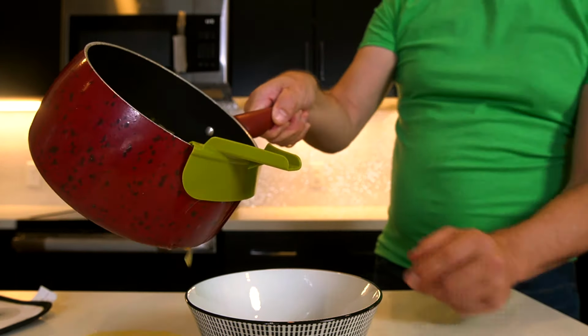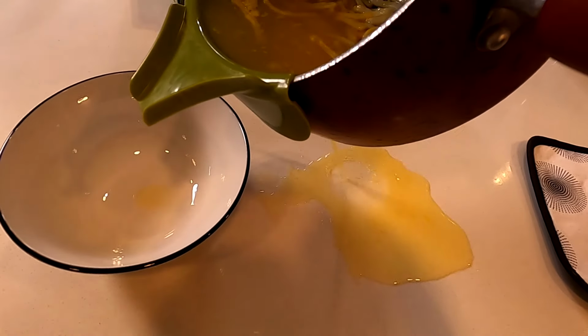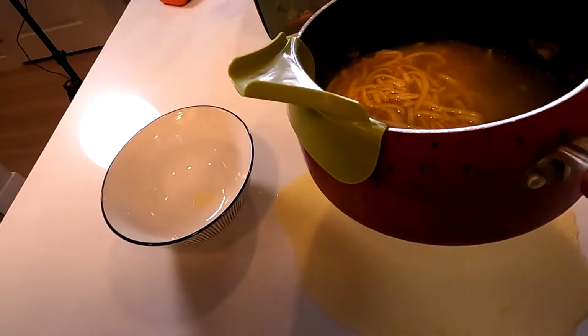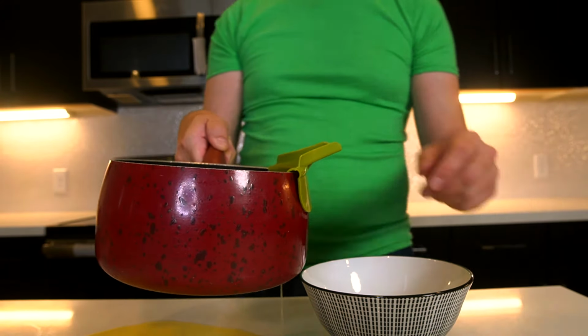I mean, look at this. I'm going to pour and it's actually coming out of the bottom. It's not even going where it's supposed to go. It's not even working properly, it's a disaster. It's a complete disaster already. Terrible. I mean, could it be a worse design than that? This is a piece of junk.